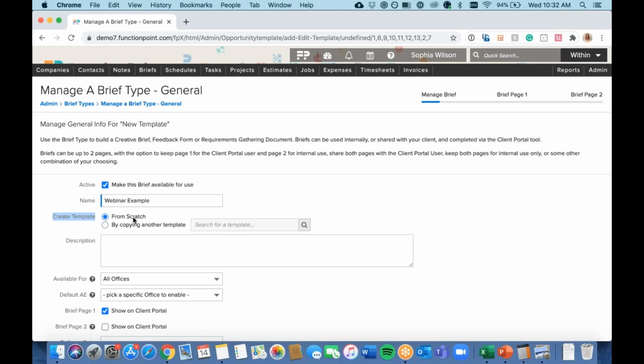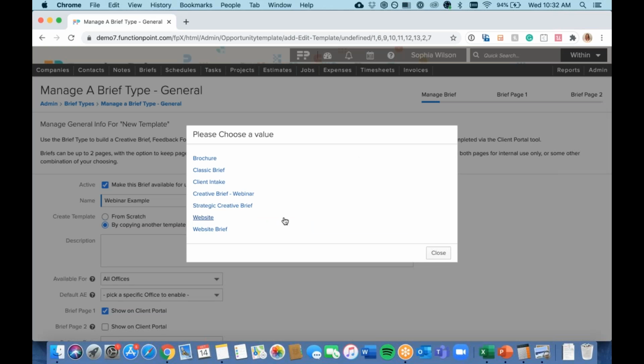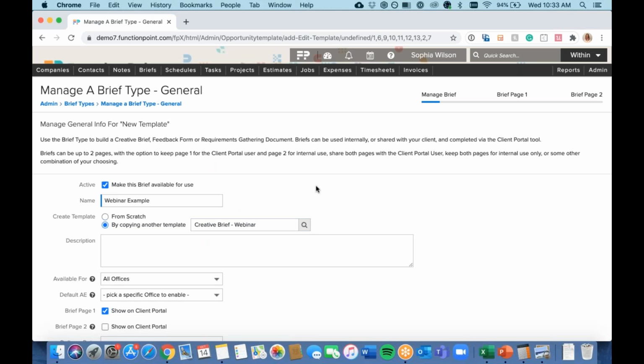And then you have a couple of options for creating the brief template. You can either choose to create it from scratch or by copying another template. So if you know that you already have one that you really enjoy using, but you just need to make a few adjustments to it, maybe specifically for a customer, but you want to keep using both because there are some questions that you want to use in there and you don't want to have to create it all from scratch, you can definitely do that. So I'm going to go ahead and use the template of this new one.